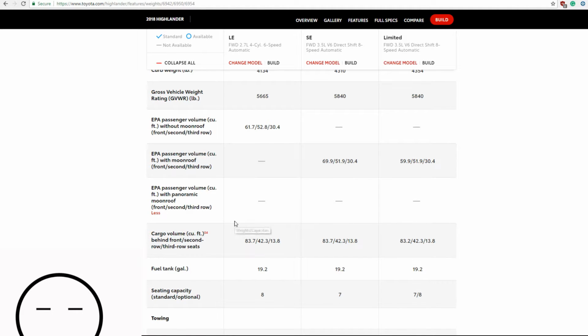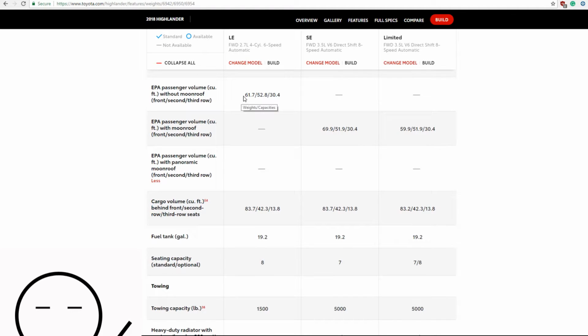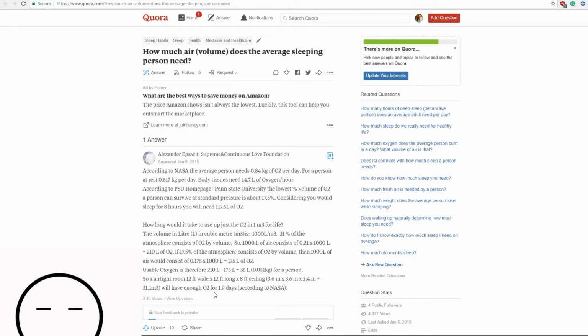Now, the Highlander, we're going to use this passenger volume, which is just for the front row, and everything behind the front row for cargo space, and it comes out to 145 cubic feet. And what that translates into cubic meters is 4.1, which will then give you about 6 hours of breathable air, assuming your Highlander is airtight and you couldn't crack a window.